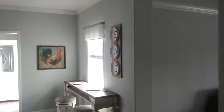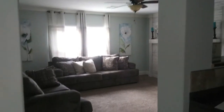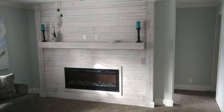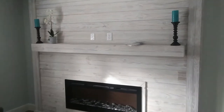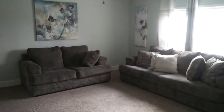Okay. All right, so here, let's take a look at this room right here. Here you have a family room or a den. Oh, wow, look at this fireplace, and look at the shiplap wood paneling wall right there. That's very pretty. Very nice. I love how they have this decorated. This is so beautiful. There's your family room.